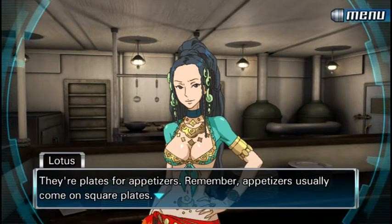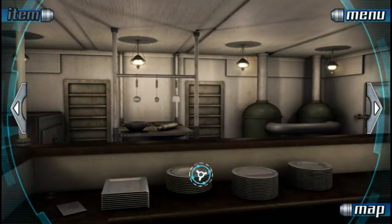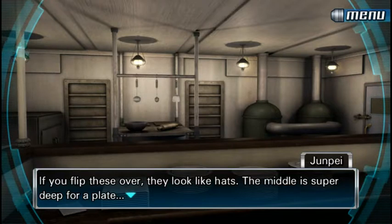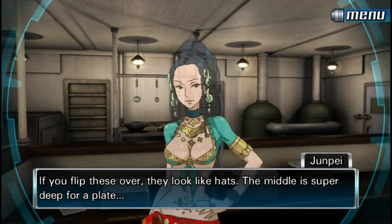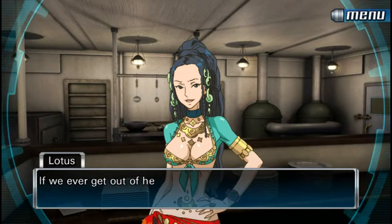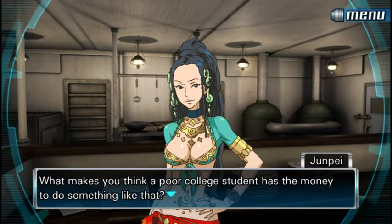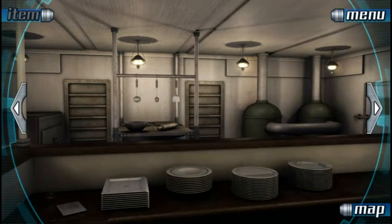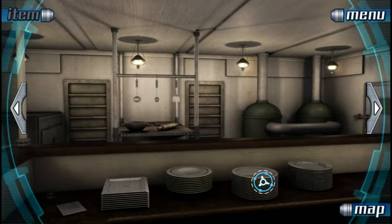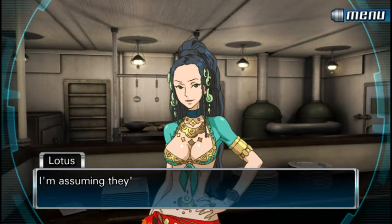Appetizers usually come on square plates. If you say so. Excuse me, princess, indeed. Soup dish. They look like hats. Made of a super big plate. Yes, that's because they're soup plates. Surprisingly enough. Yeah, what makes you think a poor college student has money to do that? Treating? You take him out? I mean, you could say take him out and introduce him to your daughters? Well, I say yeah. 15 of these plates.